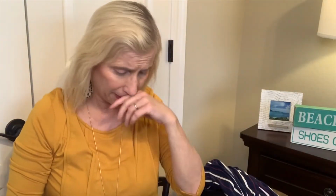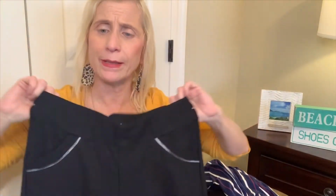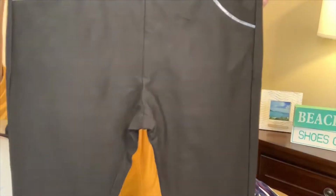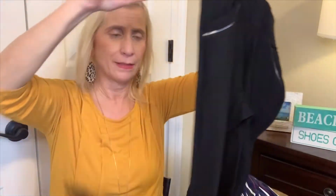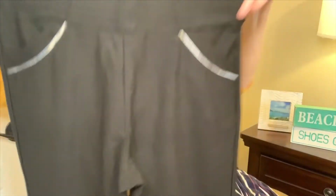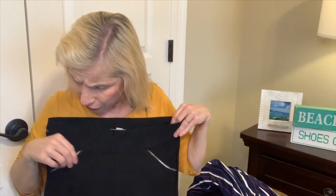Okay, the next item. I can already tell this is gonna be too small on my waist. I've had a lot of surgeries. I suffer from chronic pain, and everything in the waist, even though it's stretchy, has to be really loose up in here because I have a lot of scars. So these are really cute though. They have front pockets. They are skinny. I don't know if these would be more like an exercise trouser pant. It's got the little piping on the pockets too.